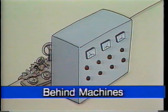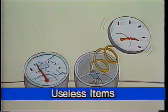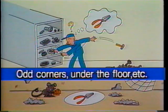All kinds of bits and pieces of work in progress get stuffed behind machines. All kinds of broken or unused tools, jigs, gauges and pieces of equipment are left lying about. Tools and raw materials can be dropped, mislaid, or even deliberately stored in holes, cracks and crannies, odd corners behind machines and cabinets, or even under the floor.